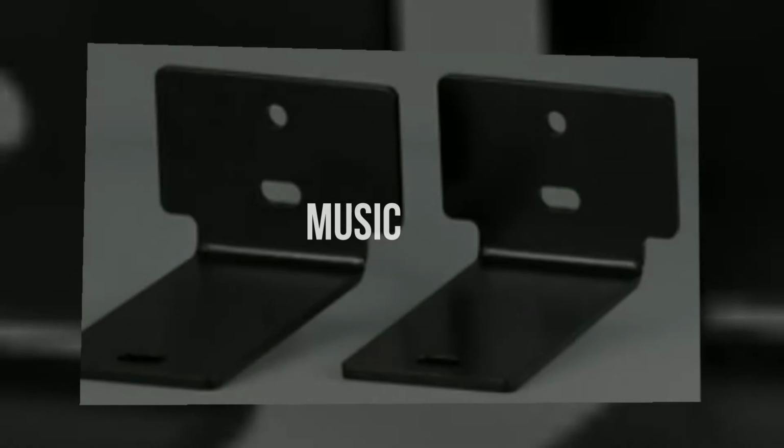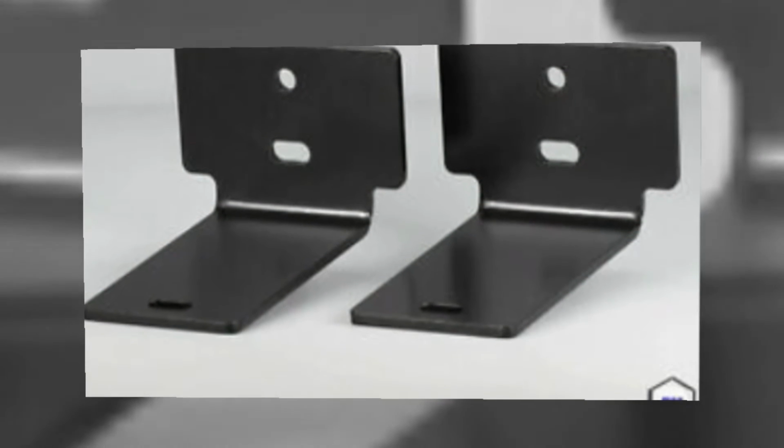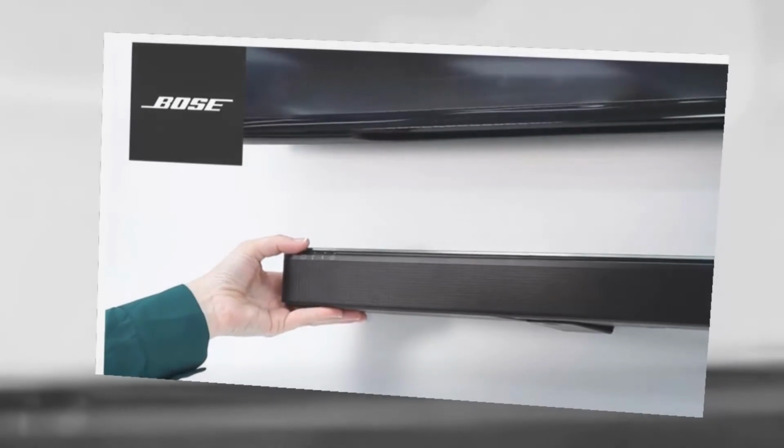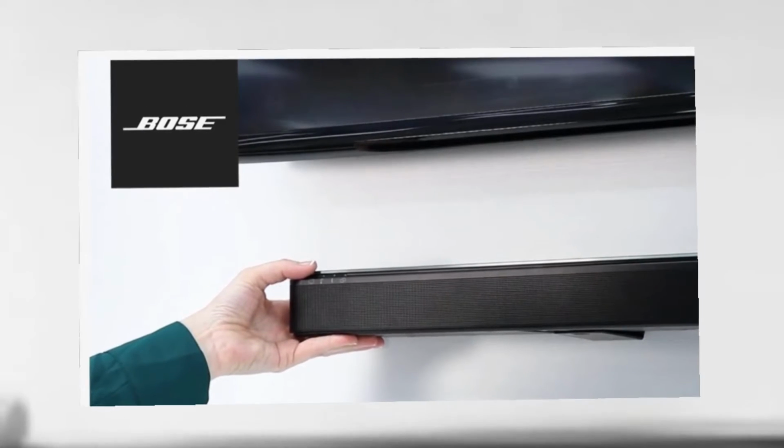Music. The music performance of the Bose soundbar is what you'd expect from a Bose speaker. It is also dependent on the kind of music you listen to. So with classic rock, where the bass isn't necessarily overpowering, it sounds clean. Vocals are distinguishable from the instruments and highs are clear.